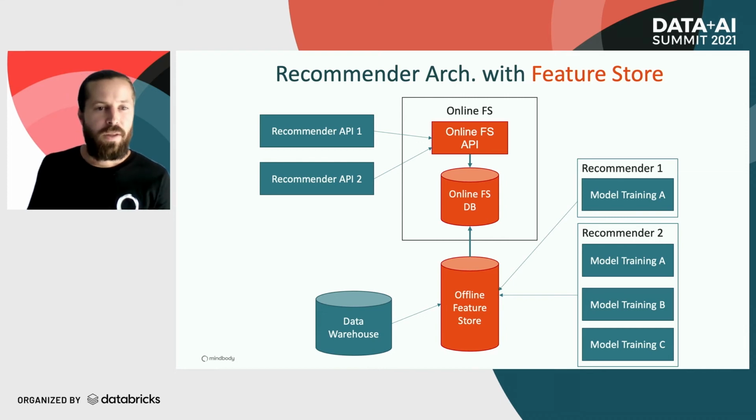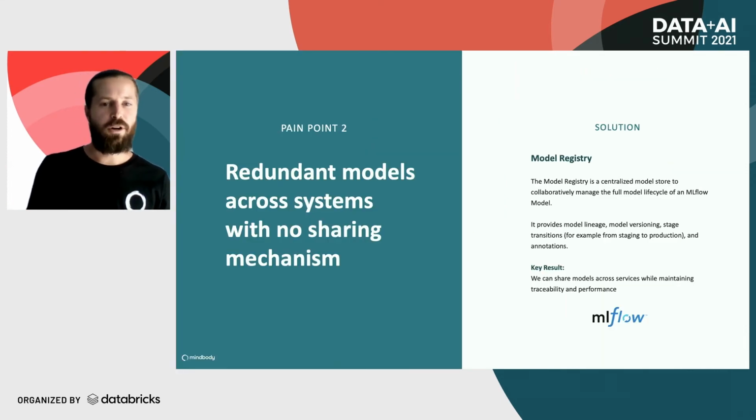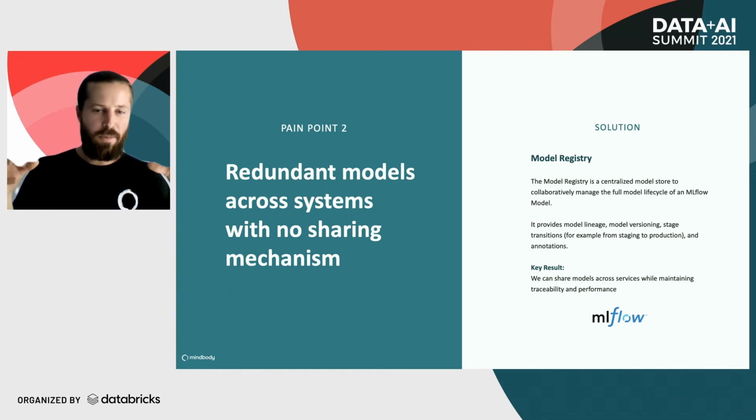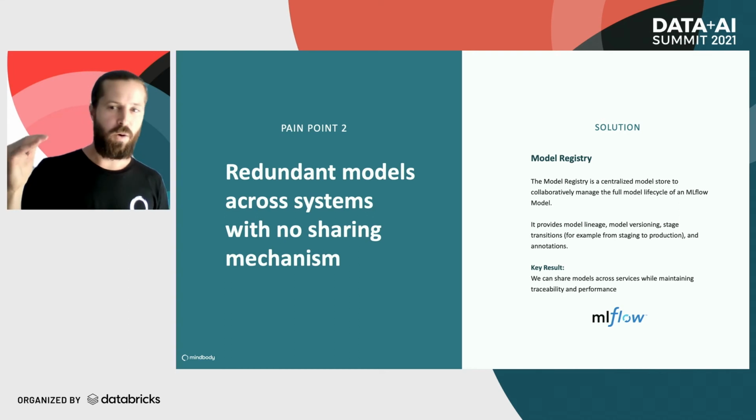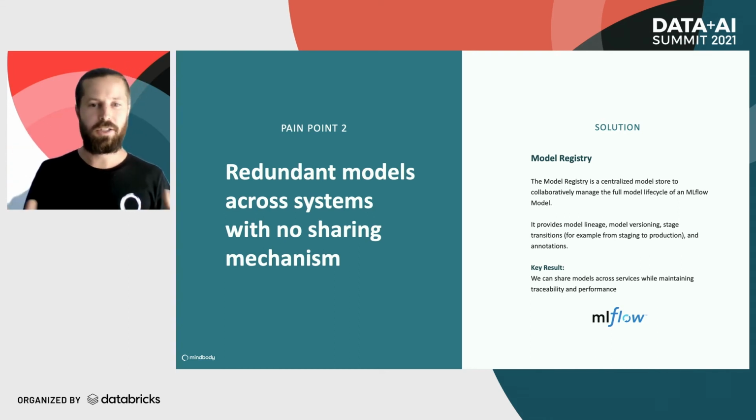The next one was our redundant models across projects. They have no sharing mechanism. And the way we solved this was with MLflow's model registry. And the model registry, it's just a centralized model store. It allows you to collaboratively manage a full model lifecycle. And it provides model lineage, model versioning, and stage transitions, right? So when we have a model, we want to actually deploy it to production. Through MLflow, we can graduate this model into production. And now we can share models from one place.